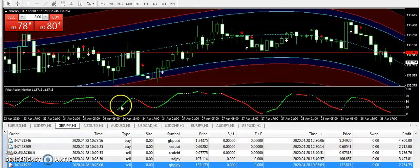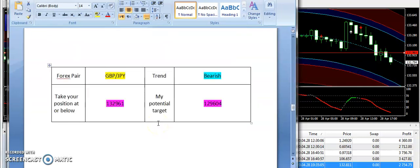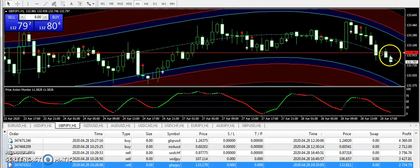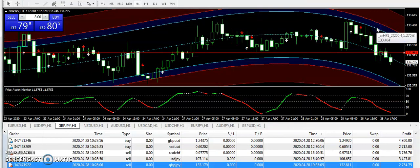If you have taken the benefit from it, then you must have ended in a good profit. Okay guys, one trade is still on the way, and let me talk about it. That is Great Britain Pound JPY, which still has a bearish expectation. I have supplied the bearish signal from 132.961 that already broke, and you can see the market is going down from the last 2 hours. If it continues to go down like this, then it can reach up to 129.604. So overall, I am bearish on Great Britain Pound JPY. This is all about the technical analysis.